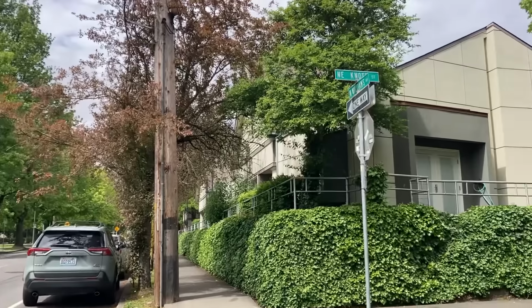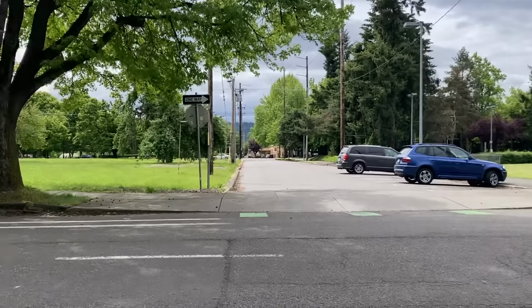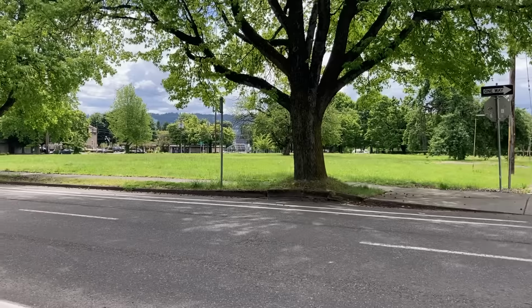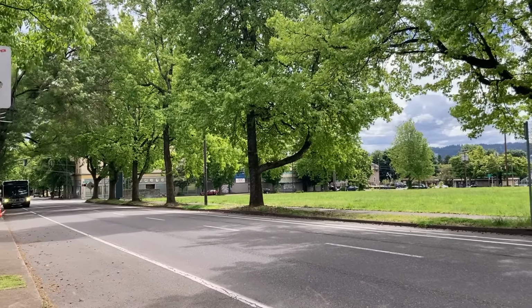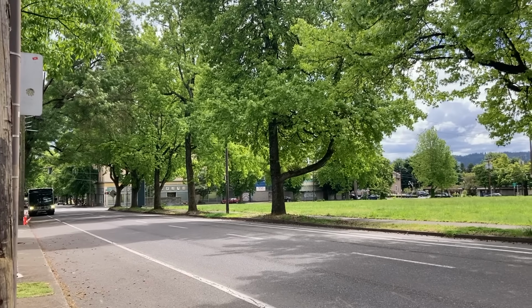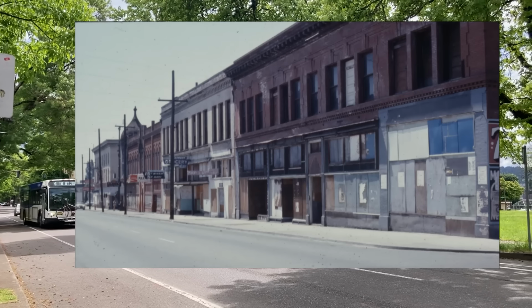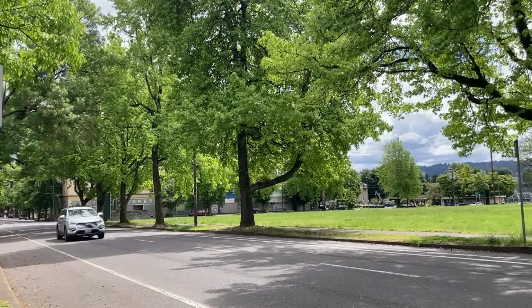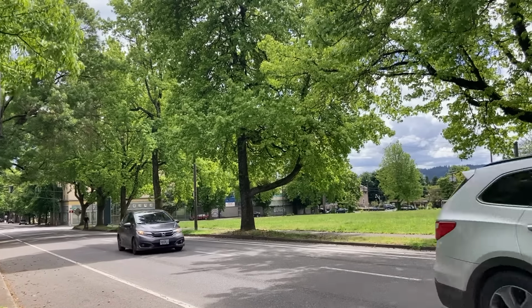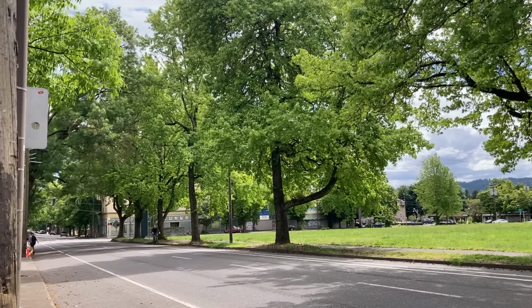But I want to get an angle to represent a particular picture that was taken along this stretch. So I'm down at Williams and Knott. I'm one block down from Russell, and here's the field. And the picture that I'm going to show you shows all the commercial buildings that used to be here. It lines up just about like this. And you can see all of the buildings, and there's nothing there. They're all vacant. It's probably because they were not that far away from getting demolished. But you can see there was all this stuff that used to be here.